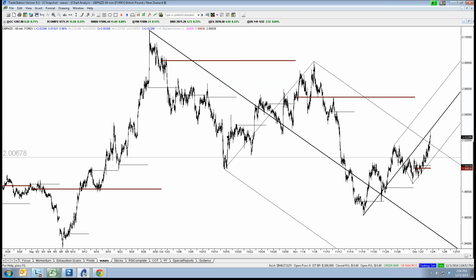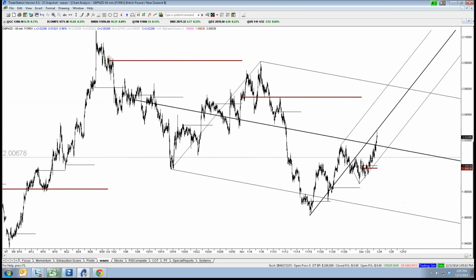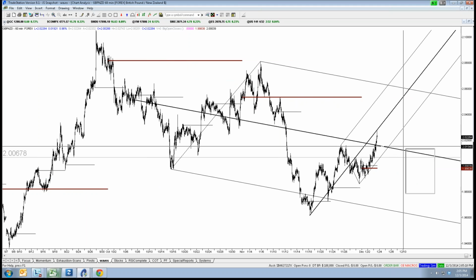Yeah, so we do have a decent change in behavior here too, it seems, going through that level. Yeah, so look, it's not a bad looking setup, right? Bottom line, follow this fork down here. Look for support at this line right here, okay?